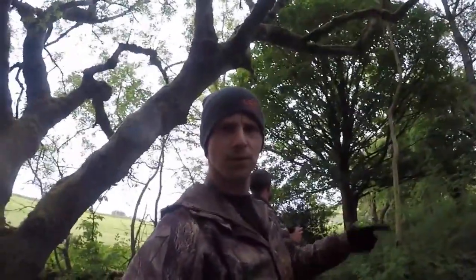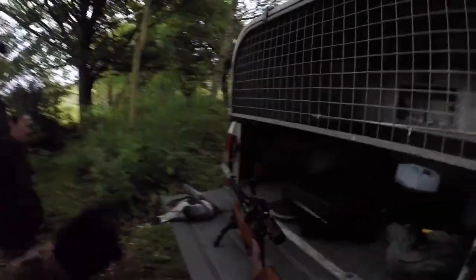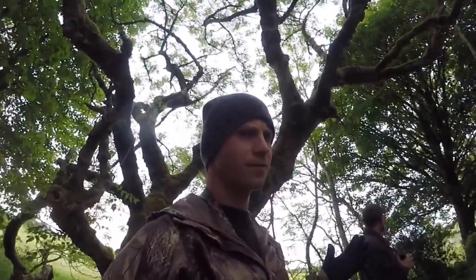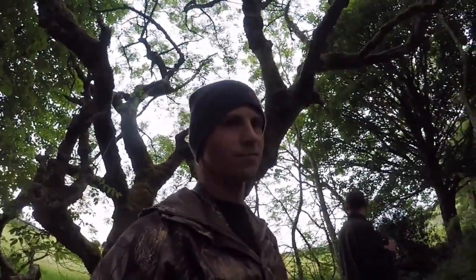Down she goes. Well, whilst waiting for darkness to come, waiting for this fox, a pigeon just appeared in the tree behind us. Luckily, my friend, who I sold my Ultra to, has managed to get this pigeon. So at least we've definitely got something for tonight. Now we've just got to wait for the fox.